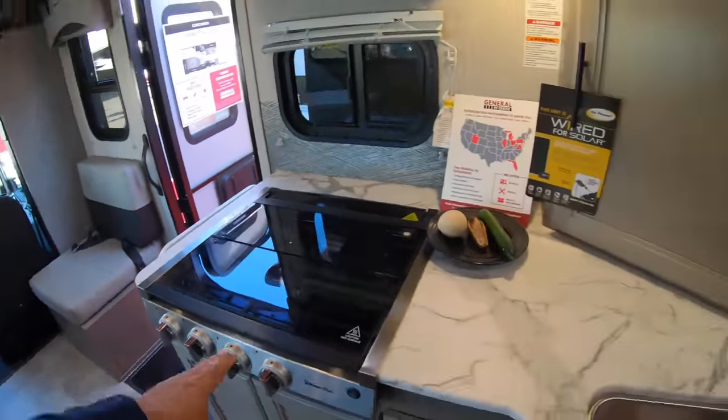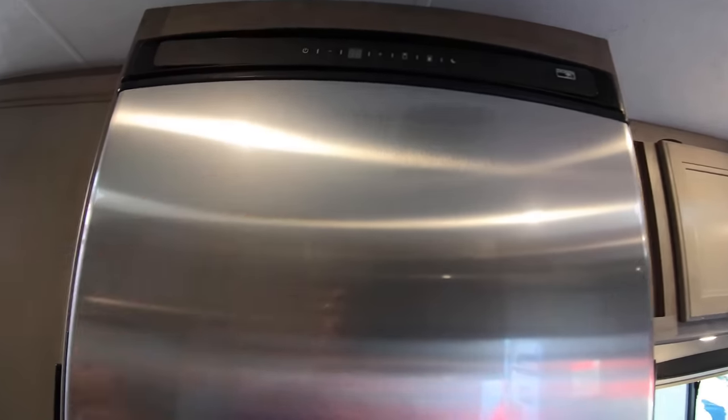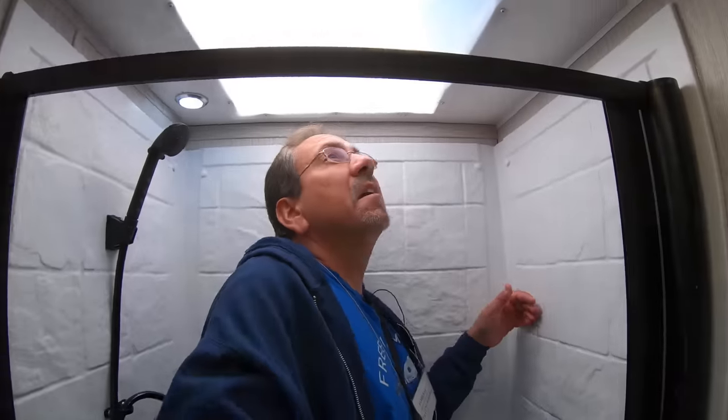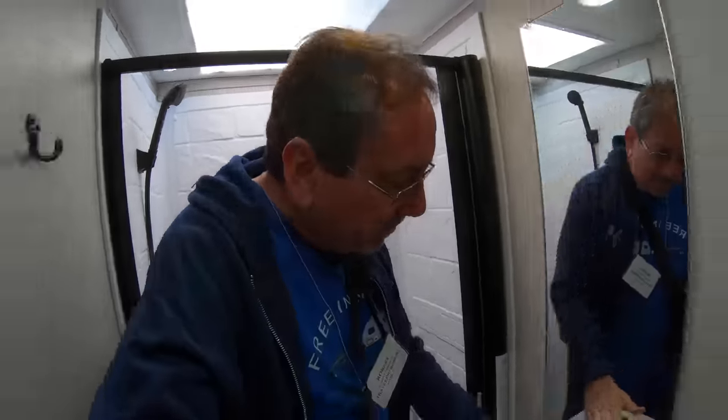Magic Chef. This one actually has a larger, I think. Oh, and this one has a two-door refrigerator, which is very nice. And this is the Norcold two-way refrigerator right there. And here's the bathroom. The shower is actually very nice, I think. More or less, a little more headroom than the other one, believe it or not.